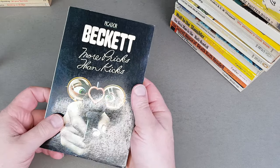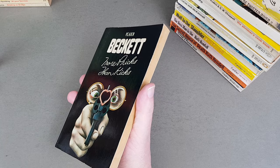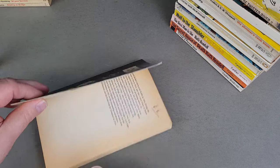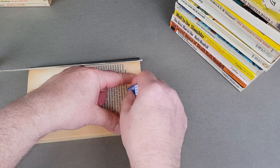So I'd love to get the first few years of Picador licked if I could. But there's some scarce ones in there. It's as simple as that.